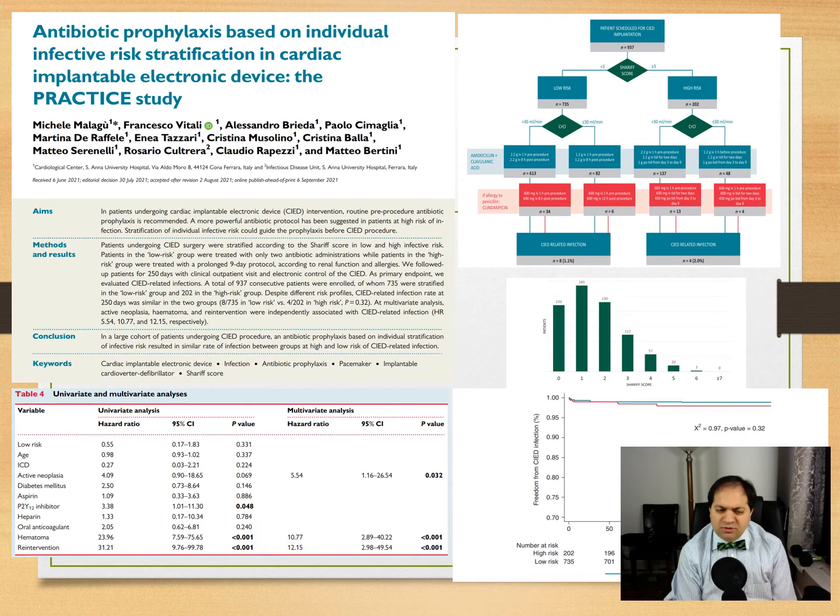Also, they looked into the factors that can predict infection in the univariate and multivariate analysis. On the left corner, you can see that they found in the multivariate analysis, after adjustment for everything, that if you have active neoplasia, if you have hematoma, and also reintervention, that will significantly predict risk of device infection.